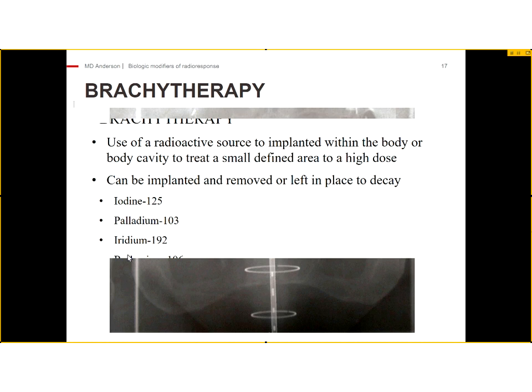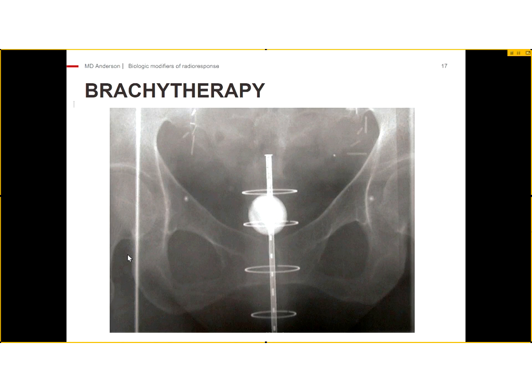So this is a plain film of, this is actually endometrial cancer treatment. What you can see is that a radioactive source has been implanted within the vagina, and it delivers radiation into the endometrial lining. That's what this is, and that's what the X-ray shows. The X-ray is basically to show that you're in the right place, and the source is the middle part right here. This is where the source comes in. This is just the area surrounding the source, and the rings are just to let you know you're in the right position on the plain film. But the source itself is right here.